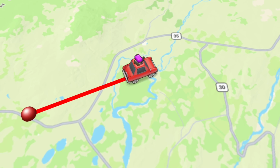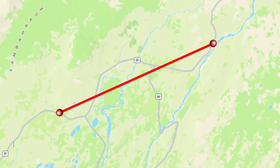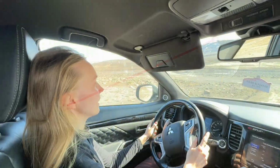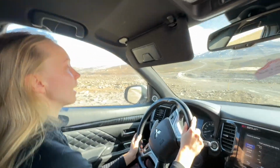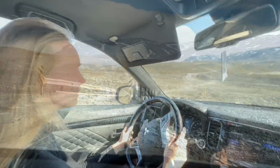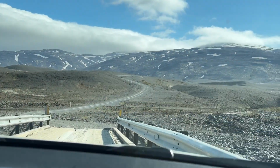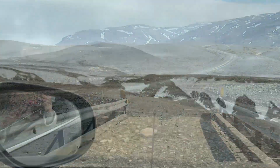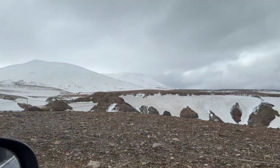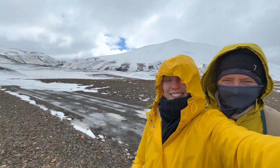The next day was full of adventures. We headed into the interior. We drove on off-road tracks for about an hour until we hit snow on the road. So we left the car by the side and set out on foot to see Iceland's most beautiful spot, Kerlingarfjöll.